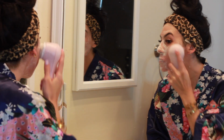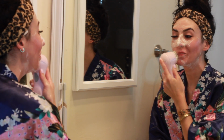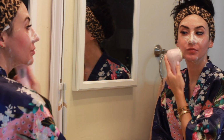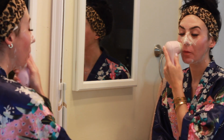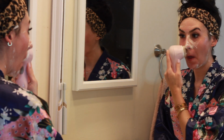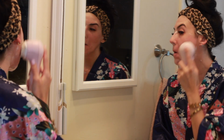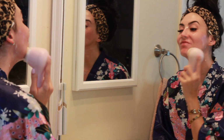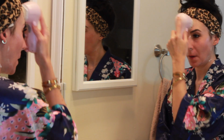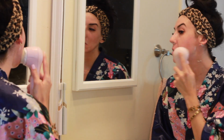Once I am all nice and sudsy, I grab my Clarisonic. I have the Clarisonic Mia with the Radiant Brush Head. If you don't have one of these, you absolutely do. This thing is amazing. It really gets in and deep cleans the skin, gets all the stuff out of your pores. It also has a timer on it, so it spins for a whole minute, so it kind of tells you exactly how long to be scrubbing your face for, so you don't over exfoliate the skin either.